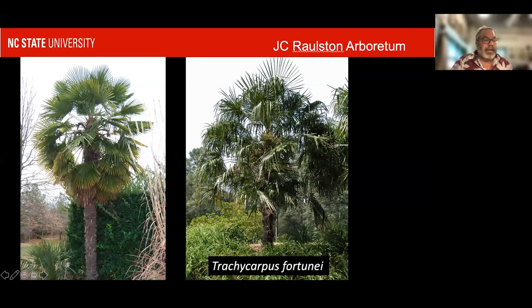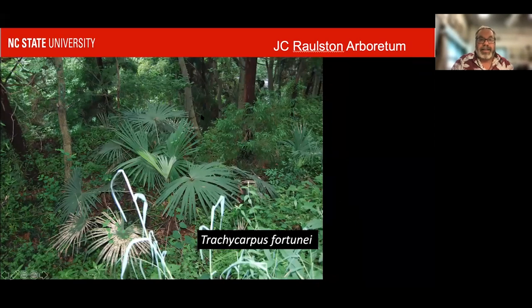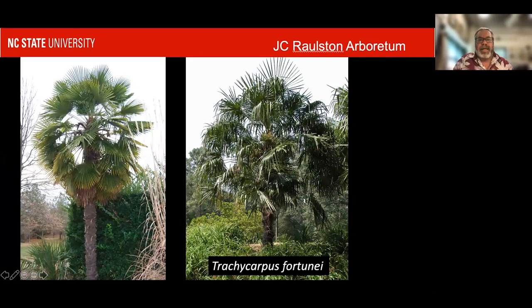Trachycarpus fortunei is widespread, the flagship species. And this is it growing in the wild in China, where I've seen it in the wild. It can be quite different. It can be quite variable. It is found over a pretty extensive range in China. And you can see how different these plants appear, but they are both Trachycarpus fortunei. And you can see the coarse fibers that clothe the trunk there.